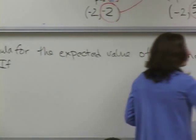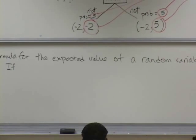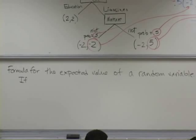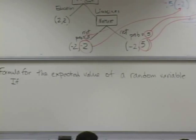Okay. This is what I'm hemming and hawing about. I don't like having all the jargon here. I know some of you don't like it, and the ones who don't like it the most are probably the ones that need to hear it the most. But a random variable is just anything that we're uncertain about.